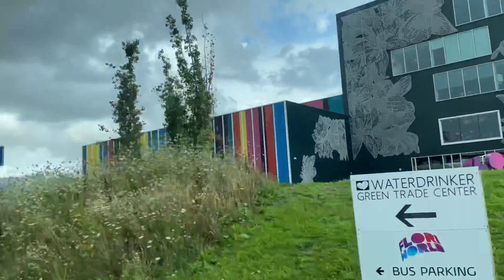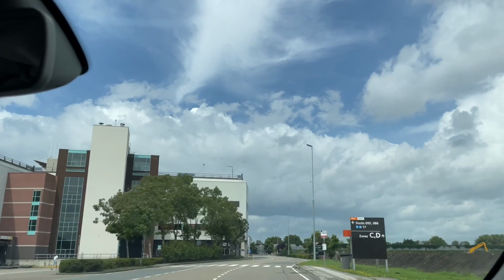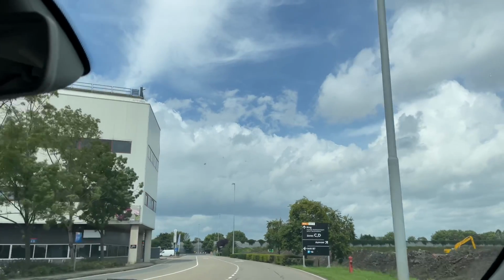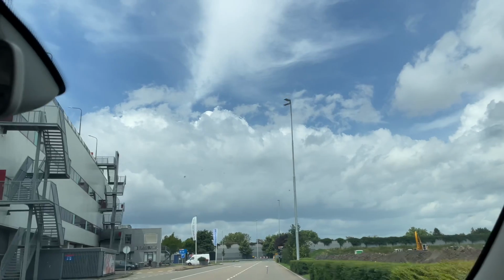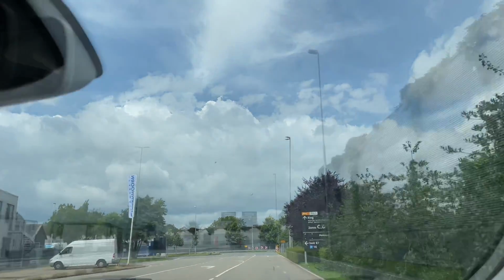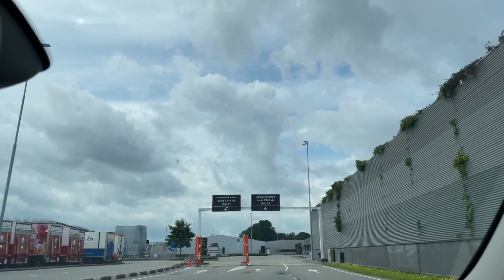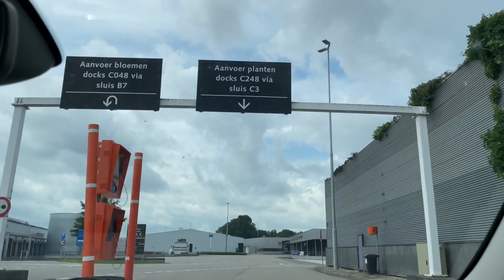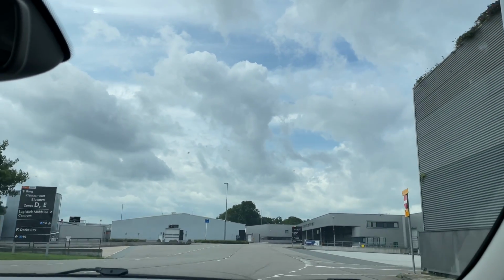So we pass by in this area, and we have to look around until we can find that place. It's quiet because it is Monday. No, it's not Monday. It's Sunday. Sunday, I think. It's not Monday, Sunday.